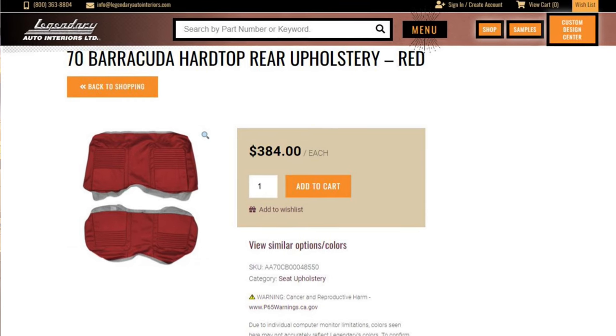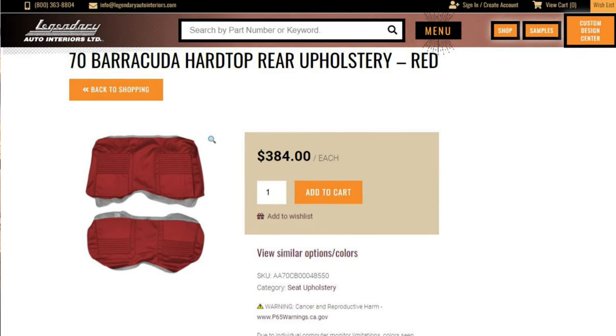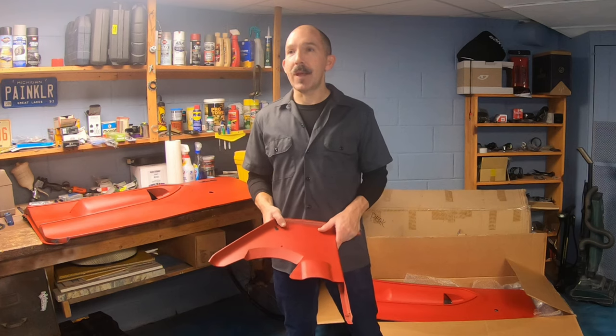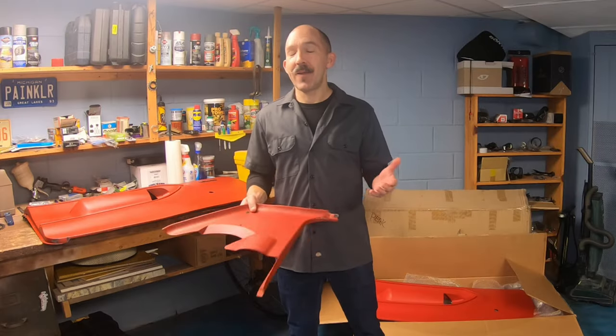I don't really like having my money tied up with a vendor for 33 weeks, but it is what it is, right? It's what I have to do to be able to get those, I'm hoping, by next winter. So maybe next year we'll be doing the rear seat covers for the Cuda. So that's the update there.